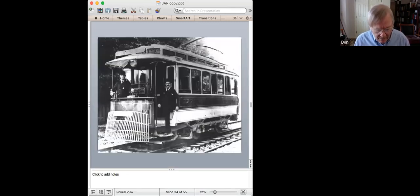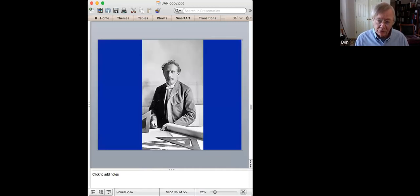Now, by the 1880s, electric cars were spreading all over the country, and they had come to the greater Cincinnati area. And a streetcar like that weighed about 20 tons, quite a bit more heavy than the wagons and carts that were going across the bridge. And so to accommodate this kind of traffic, the bridge company decided to seek proposals for the improvement and strengthening of the bridge.